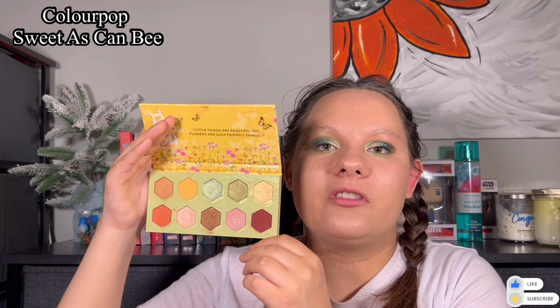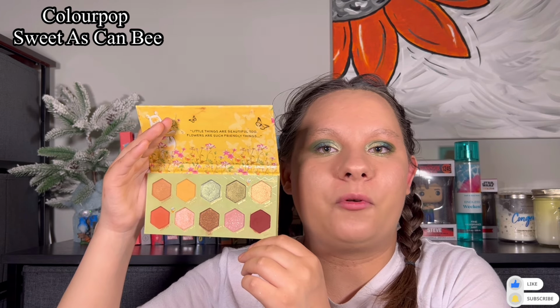When I think of summer, I think of yellow, I think of pinks, I think of neutrals, I think of blues. You know, we think of the sun, we think of the warm weather, and this palette just speaks warm weather to me. And overall, the palette is just really nice. It performs well. The color story is really good. And I feel like Colourpop did such a good job with this palette.